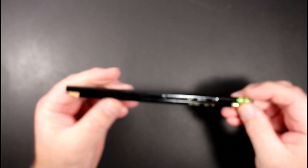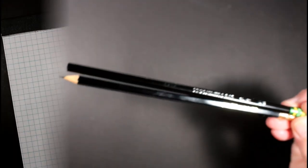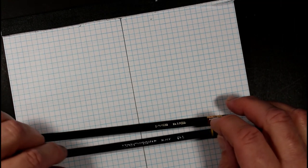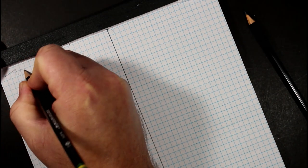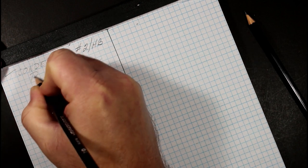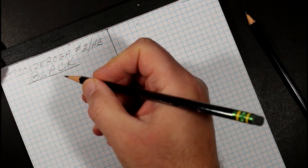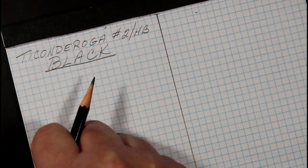They're not sharp, but they are more pronounced than the Ticonderoga. So I'm going to sharpen this Ticonderoga, and then we will put these two to a writing comparison. So we have our two black number two HB pencils. Let's start with our Ticonderoga here. Well, this is very much what we would normally come to expect from a Ticonderoga.